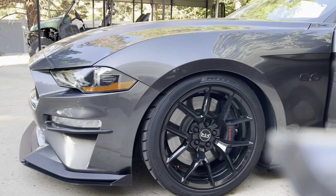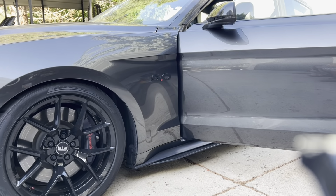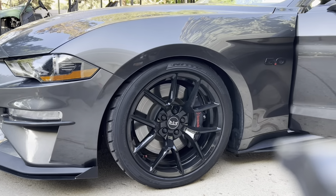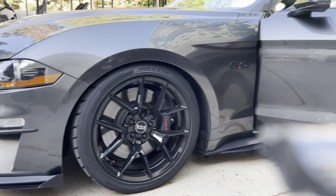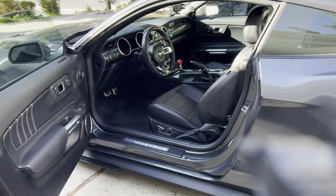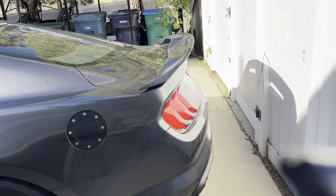Put a full Steeda suspension on it, K-member brace in front, Steeda stop the hop kit in the back, subframe connectors, axles, wider wheels and tires. The car sports 275s in front, 305s in the back. And I mean, it's a considerably different car.